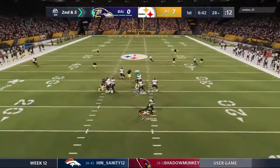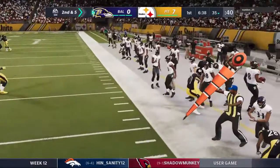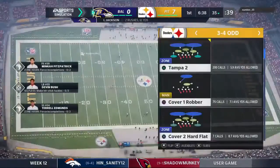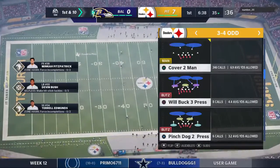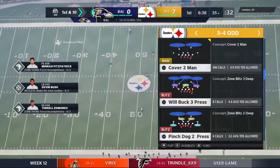Off the play fake to Dobbins, here's Jackson. They'll roll him out right. And he's going to keep it here. And he's out of bounds, able to take this one up to the 35. Lamar Jackson, such a threat with those legs, able to improvise and get the first.